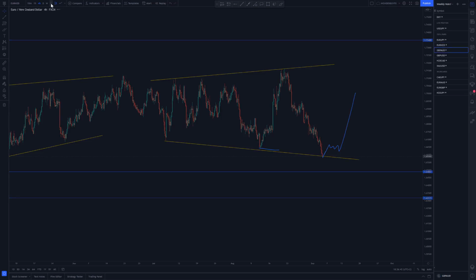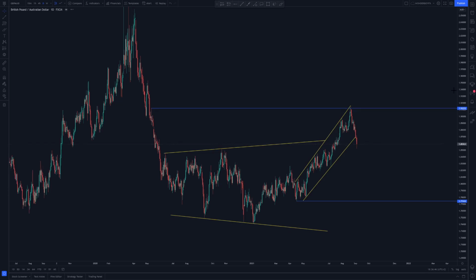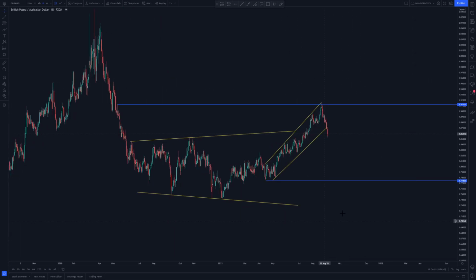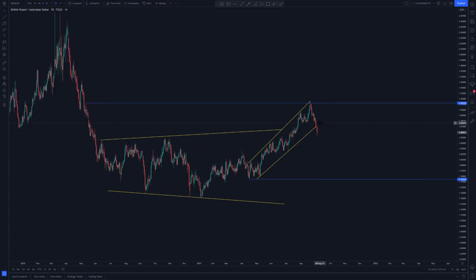So my next pair on my top 6 is Pound Aussie. So you can see we've been pushing more to the downside and we've broken this low here. So what I'm looking for here is to see if we're going to get some continuation structure to continue to push to the downside. And let me go to 4H so that I can show you this.